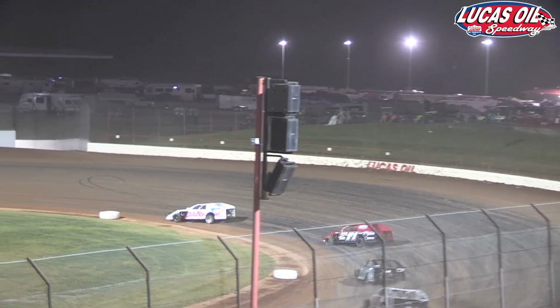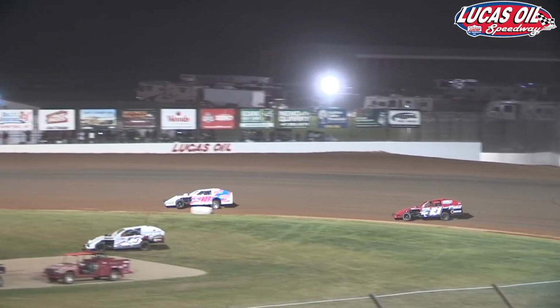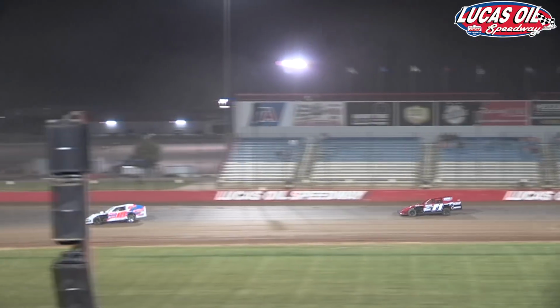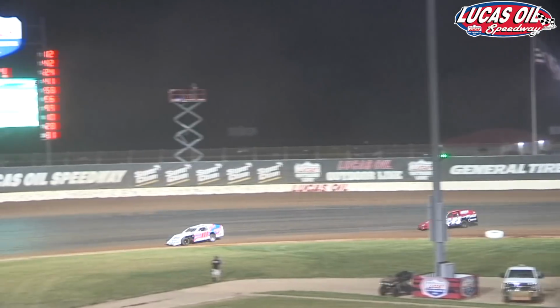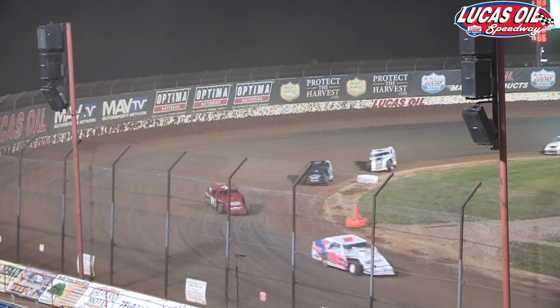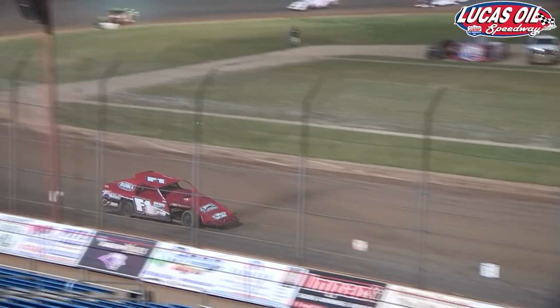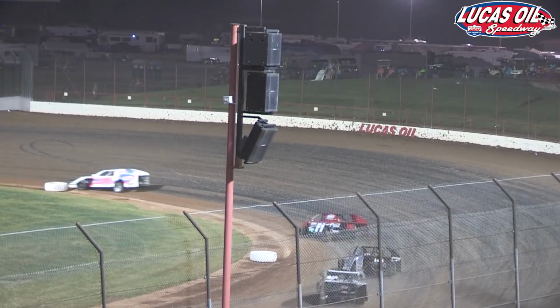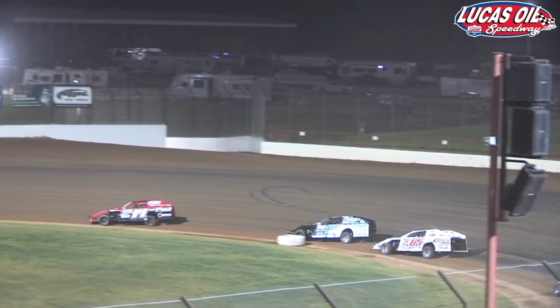Trouble back in the pack. The 56 of Troy Witt is off the racetrack and on the infield now. We continue green flag racing here with J.C. Morton trying to run away and hide with this one. He had a 0.7 of a second advantage over Mitchell Franklin on the last lap. With 3 laps to go, he has extended it now, Shane, to 1.2 seconds.